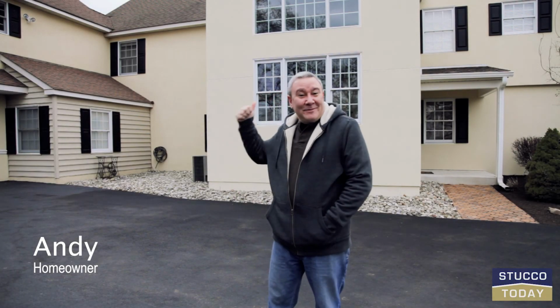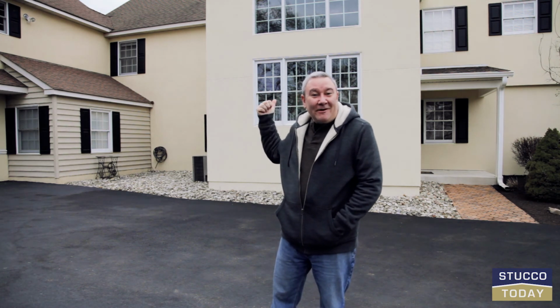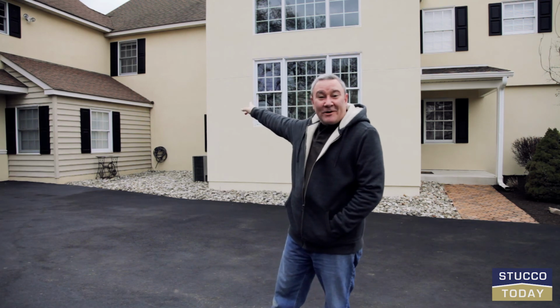And you can see behind me is the wall that Chris just recently repaired. And it goes all the way from that corner to wrapping around the foyer entrance.